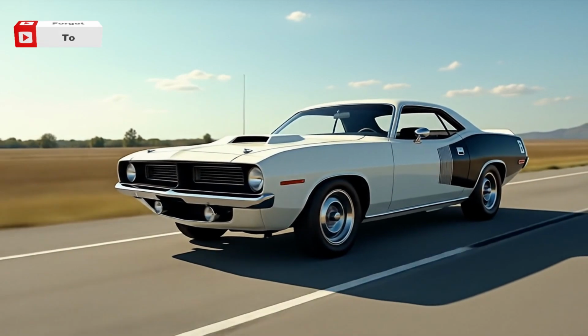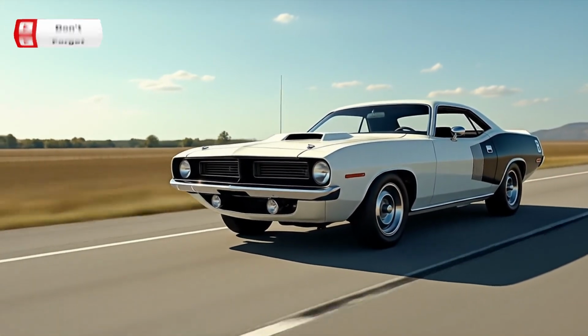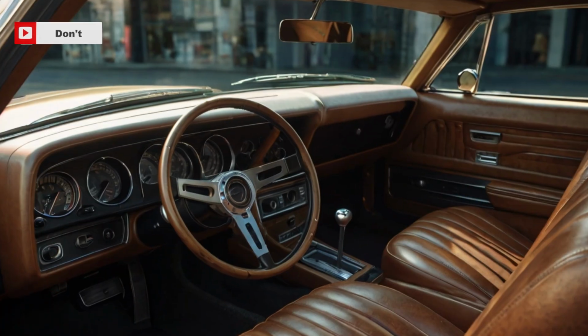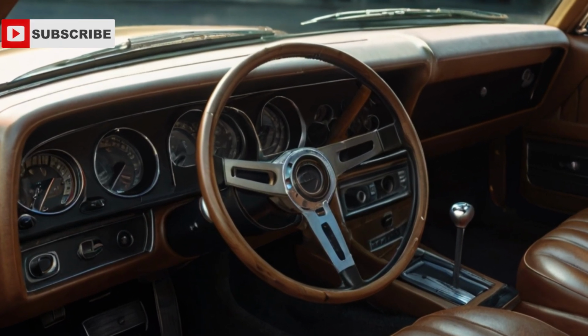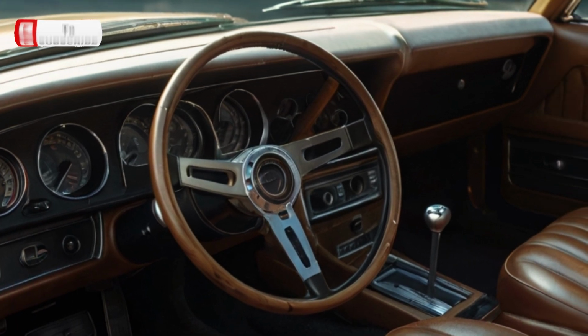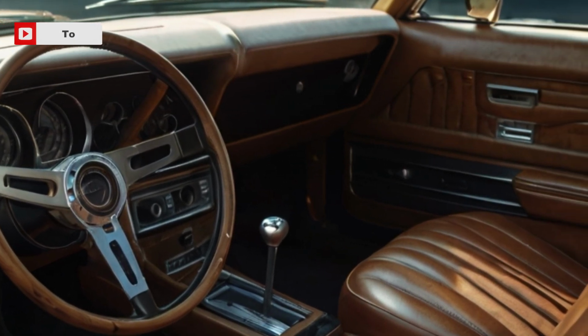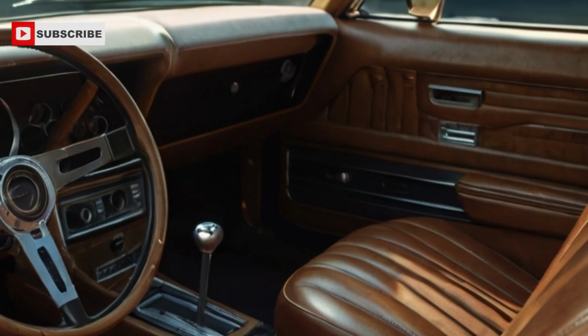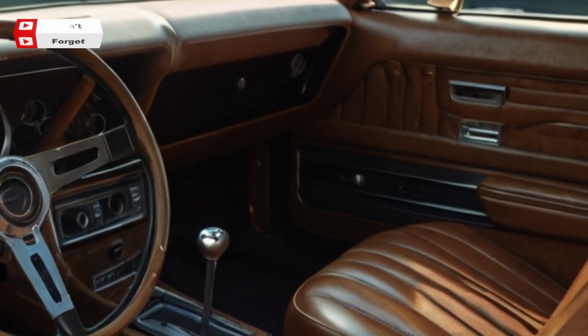But beyond the rarity, beyond the numbers, the 1970 to '71 HEMI Cuda represents the muscle car era in its final glorious form, before insurance crackdowns and emissions laws brought it all crashing down. The HEMI Cuda wasn't just loud. It was violent, beautiful, unapologetic. It wasn't made to be practical. It was made to be unforgettable. And over 50 years later, it still is.